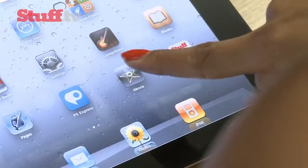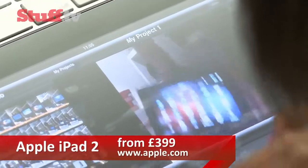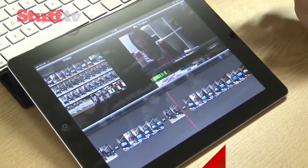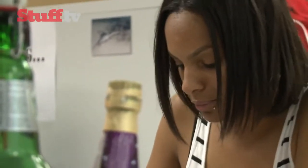Now I do a lot of video editing, so using the iPad 2 I've already filmed a video using the inbuilt camera in 720p, which I'm now going to start editing using iMovie. I'm able to piece together a video, trim clips, set transitions, and even record a voiceover if I need to. Obviously, it's very restricted in terms of what it can do compared to something like Final Cut, which is what I usually use, but it does the basics well and I'm able to get the job done. Although working without a mouse is testing my patience.